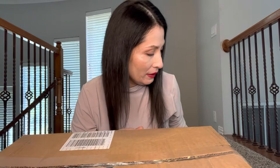So I'm going to open this box. I ordered clothes for them from HANNA ANDERSSON. That is a store that I like a lot. But I had to order online because the store is no longer close to my house. They closed all the HANNA ANDERSSON stores near me.